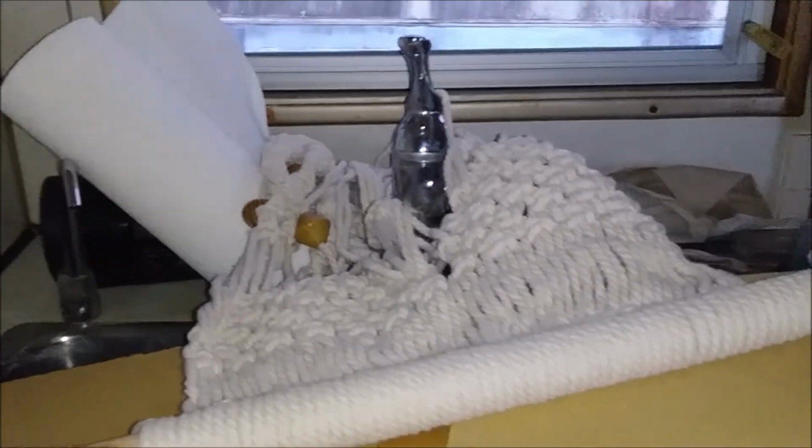Okay, that's enough for today. I don't know if I'll be down here tomorrow or not, because we're supposed to get rain tomorrow. But if anything, at least I got that job done. Every little thing is an accomplishment.